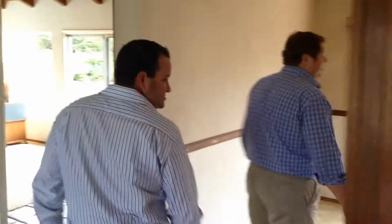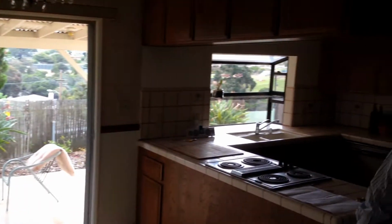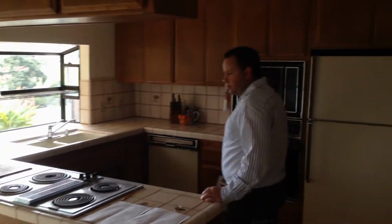We're going to tackle the kitchen now. Sure. Whoa. There's a ghost in the house. All right, you guys. So this is our kitchen, a pretty traditional U-shaped kitchen with a peninsula here.